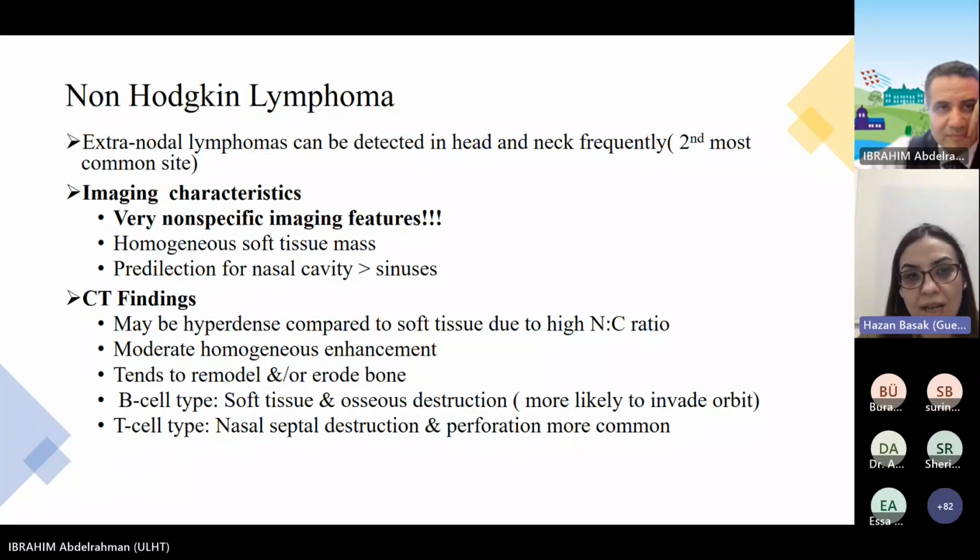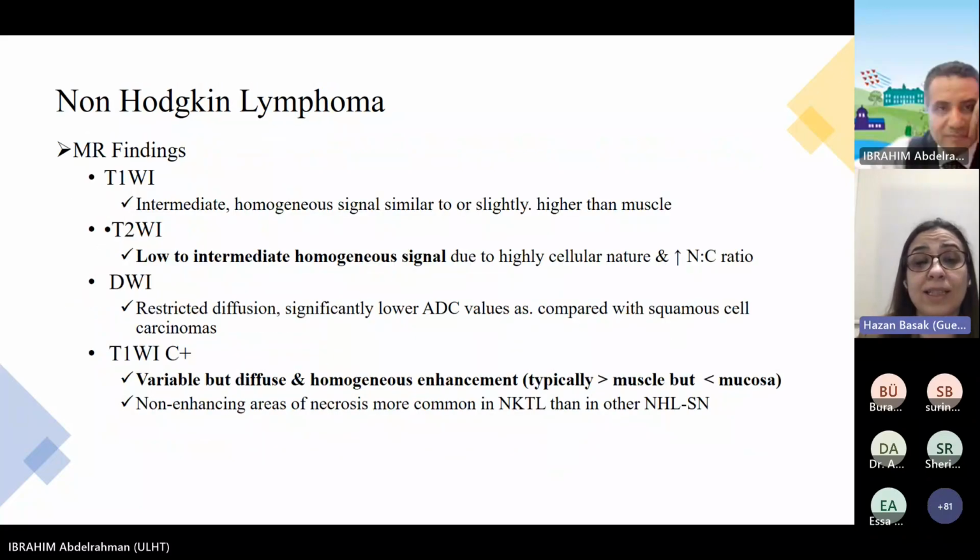Lymphomas are very rare and have non-specific imaging features, so it is impossible to decide if it is a melanoma, sarcoma, or squamous cell carcinoma just by checking CT and MRI images. Some lymphomas, like B cell type and T cell type, have some special findings on CT scan, but it is not that useful in clinical settings, I would say. On T1 contrast images, we can see homogeneous and diffuse enhancement, but, like I said, that is like in every aggressive tumor in the sinonasal cavities. Next one.